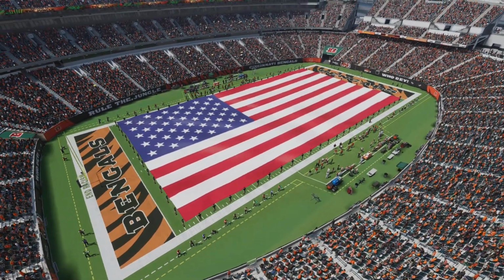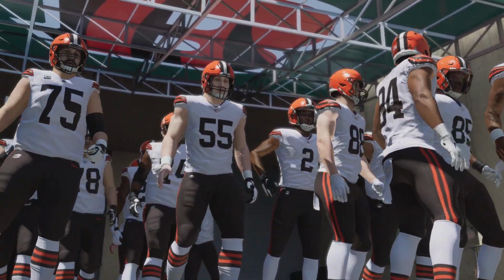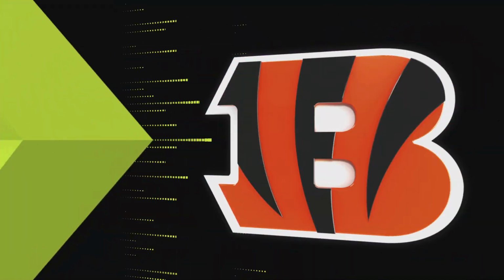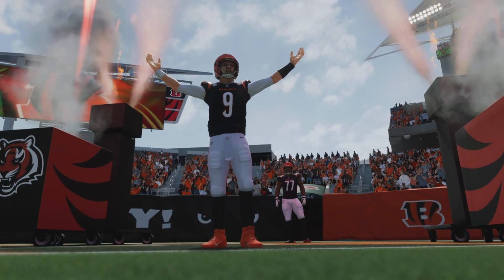It's the NFL on EA Sports, and there you get a look at Paycor Stadium on the banks of the Ohio River in Cincinnati. Today, it's an AFC North matchup between the Cleveland Browns and the Cincinnati Bengals.